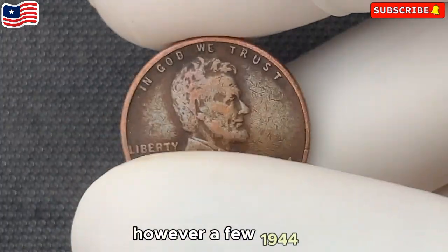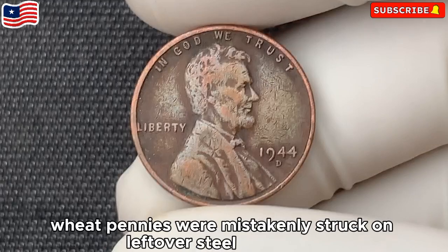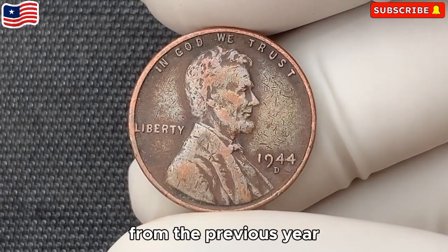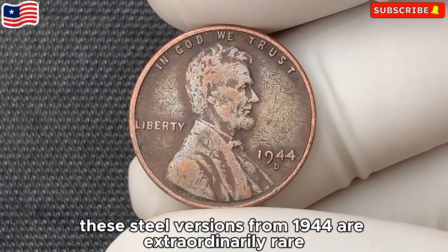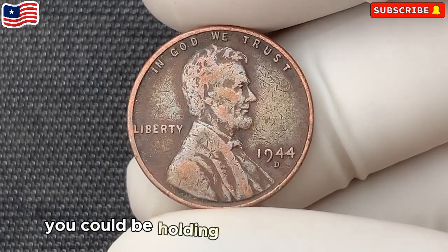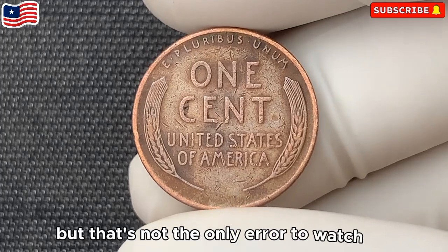However, a few 1944 D wheat pennies were mistakenly struck on leftover steel planchets from the previous year. These steel versions from 1944 are extraordinarily rare, and if you find one, you could be holding onto something truly spectacular. But that's not the only error to watch for.